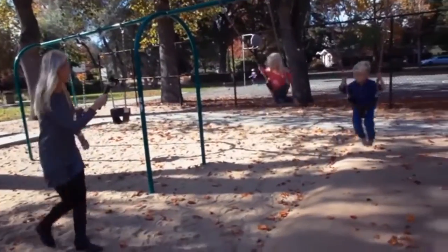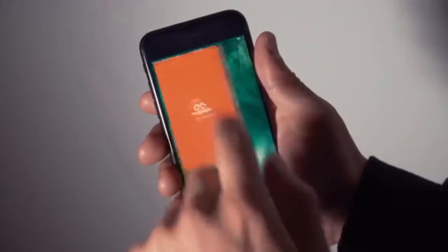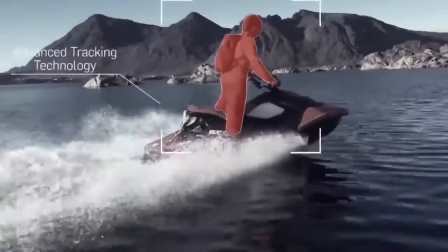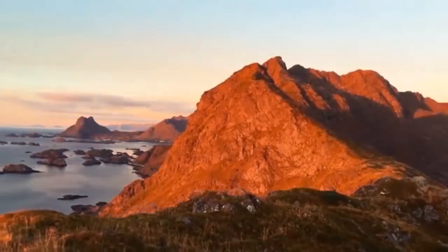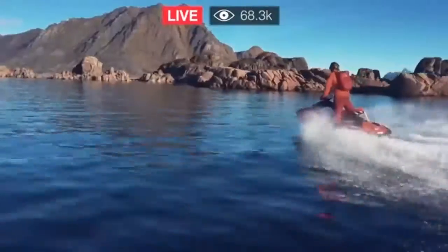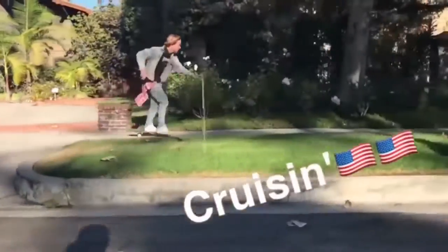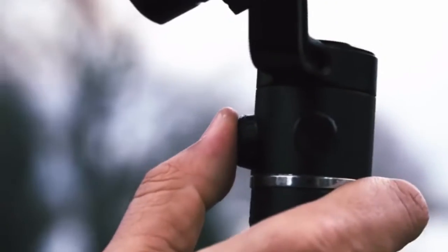With the power of your smartphone, one becomes a lot more than just a stabilizer. In the FlowMotion app, we built in advanced tracking technology, so it automatically follows any object, a person, or even yourself. Create stunning motion time lapses, create amazing panoramic photos, live stream your moments directly to Facebook or YouTube, or even make cinematic Snapchat and Instagram stories. One is super easy to use. Just slide in your phone and with one click, you're ready to go.